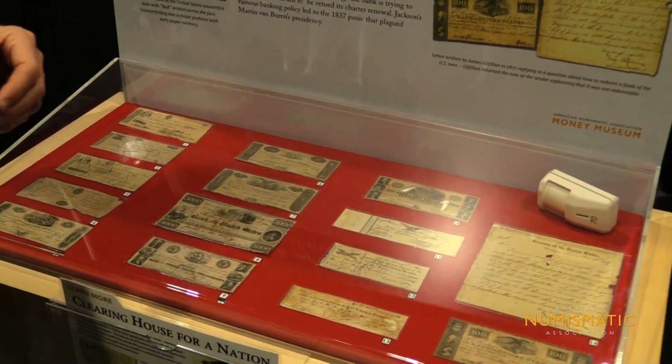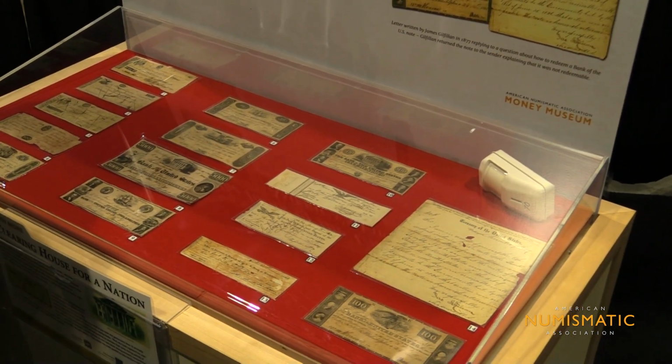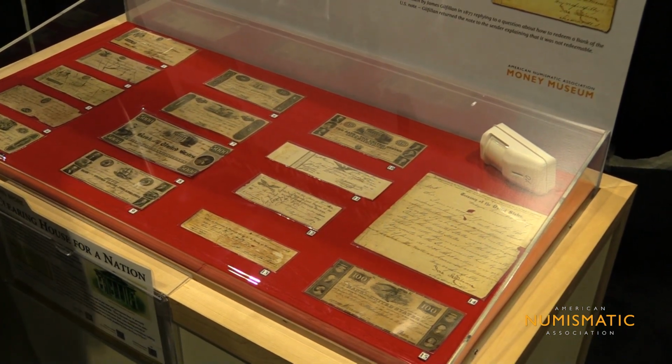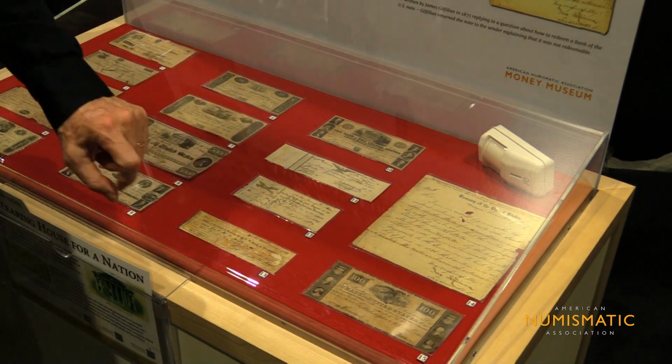Now, one of the things that the bank did, as banks have always done, they issued checks. So if you were a depositor at the bank, if you had a savings account or a checking account, you could write checks on it. And we've got a nice series of checks here. Most interestingly is this number 12 and the number 13.